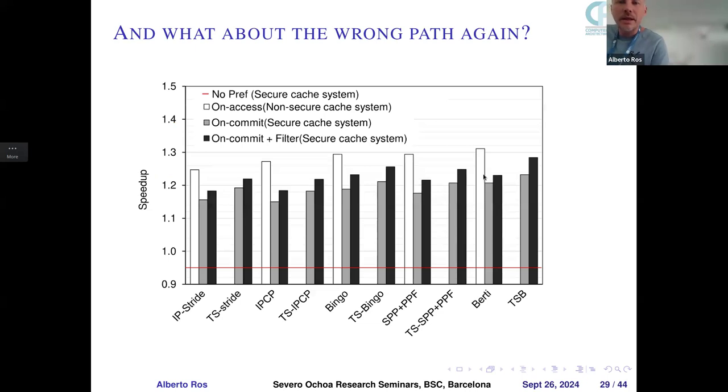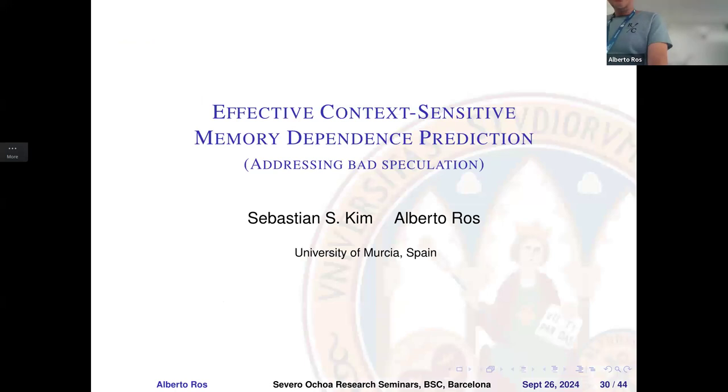And just one graph here, this is Berti. For a non-secure system, this is our best result when there is no security, but the secure one on a secure system gets less than 5% degradation, it is less than 5% worse than a non-secure system with a non-secure prefetcher. And I would not have time for more, I think. I think it's 44, so I would stop here. I will not talk then about context sensitive memory dependence prediction, but we can ask questions probably.